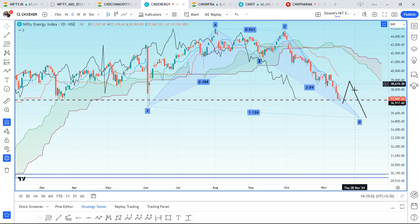Again, I would be waiting for some green candle to come before I attempt a bounce in any of the indexes which I have mentioned. Else, I would just sit quietly. At least 1 or 2 hourly green candle follow throughs required before we consider it anything meaningful.